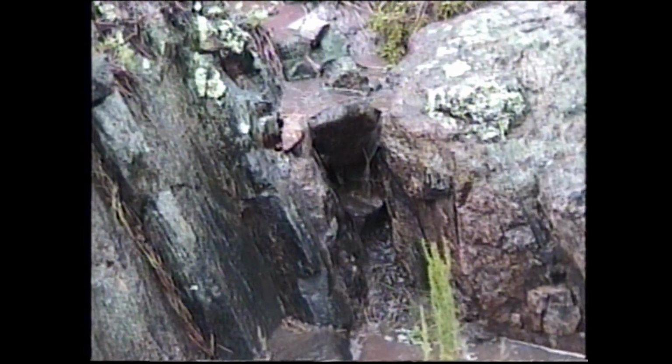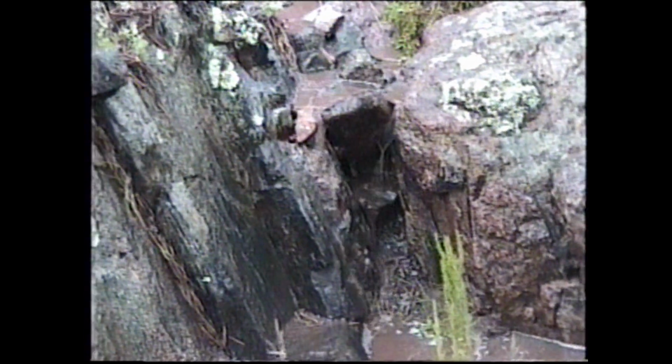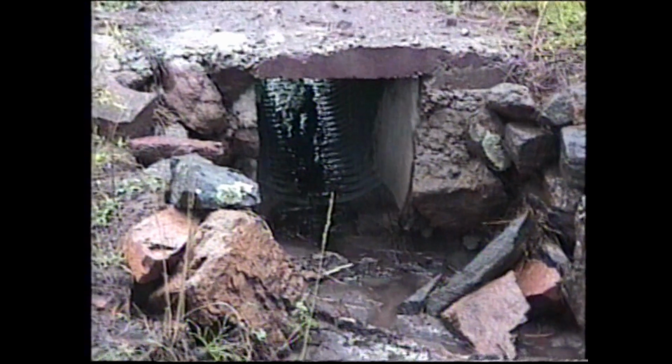I learned something about the thunderstorms up here. In the near future, I would find out that they get much more intense than this one was.